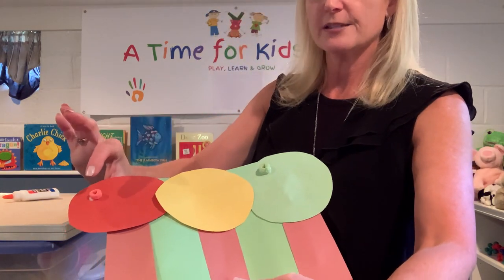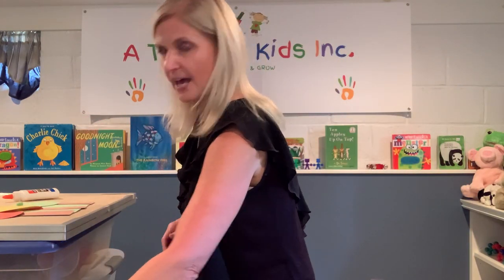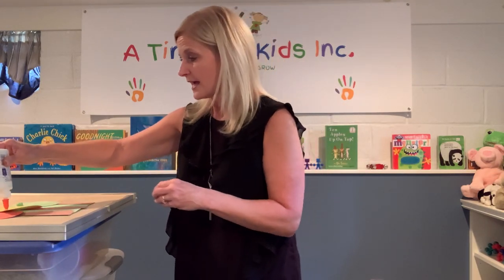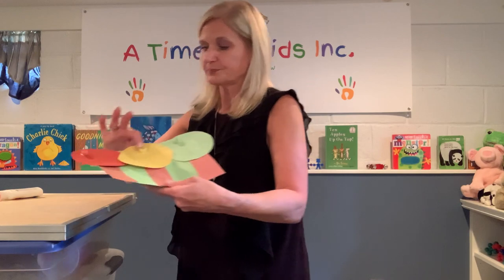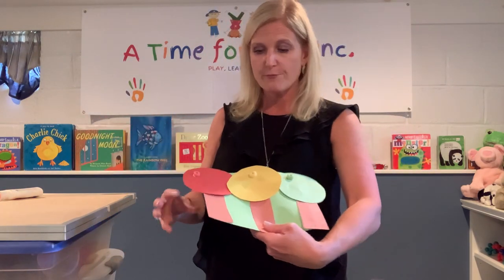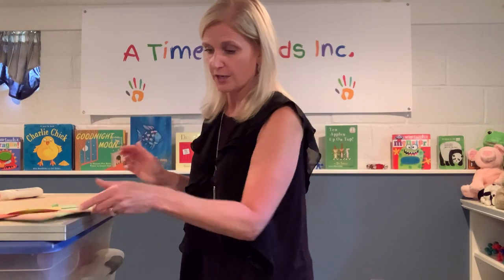So I have my red piece on my red tree, my green piece on my green tree, and then I'm going to find a yellow piece. And I'm going to look to find my yellow tree. And I'm going to place my piece right on my yellow tree like this. All right. So here we go. So what I've done is I've sorted or I've matched my color pieces, my cereal pieces, onto the different colors.